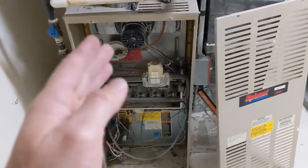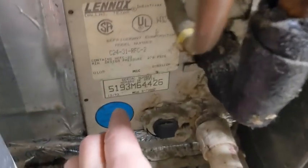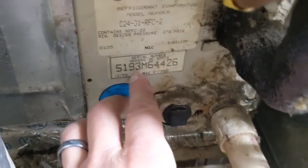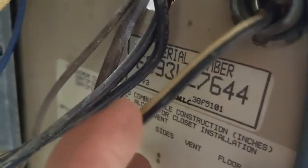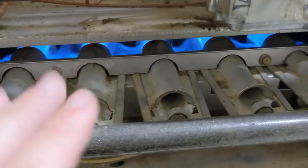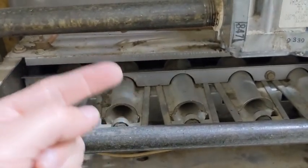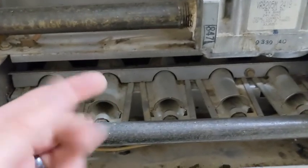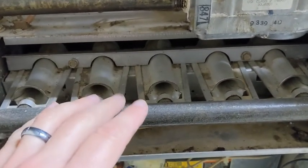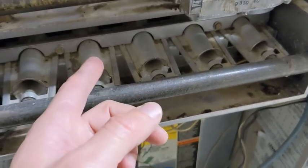So I'm just looking at this older furnace unit here, and we can see that this unit was manufactured in 1993. We can come down here and confirm that also, 1993. But you see what's happening is the burners do light fine, but then they quickly turn off. They'll turn off right away. So we have this kind of short cycling condition, and this is something that's going to have to be checked out by an HVAC contractor in order to determine what's causing this.